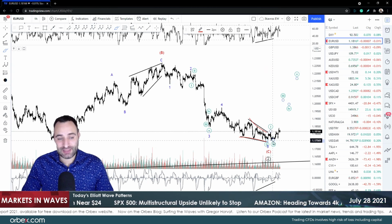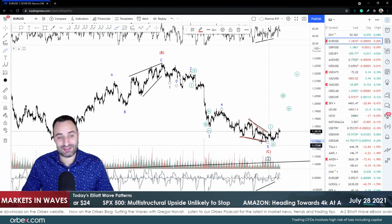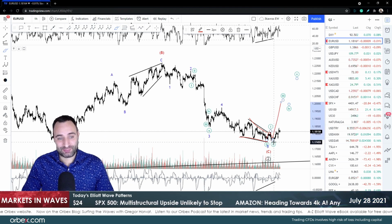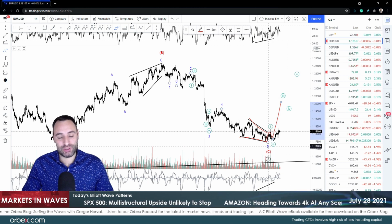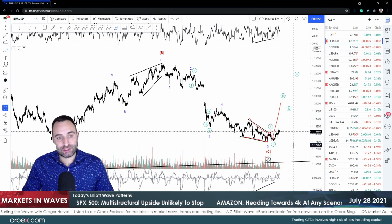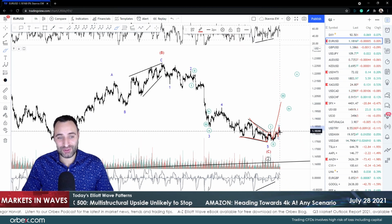I was expecting this to happen, to be fair. We talked about the potential of this being the case, but I didn't, and I still don't like how this is going up. It looks very corrective. And when we have corrective looking moves, what we can do is assume that it is a different degree move. So we've got the 1 and the 2 here, and then we've got another 1 and 2 here, guys.